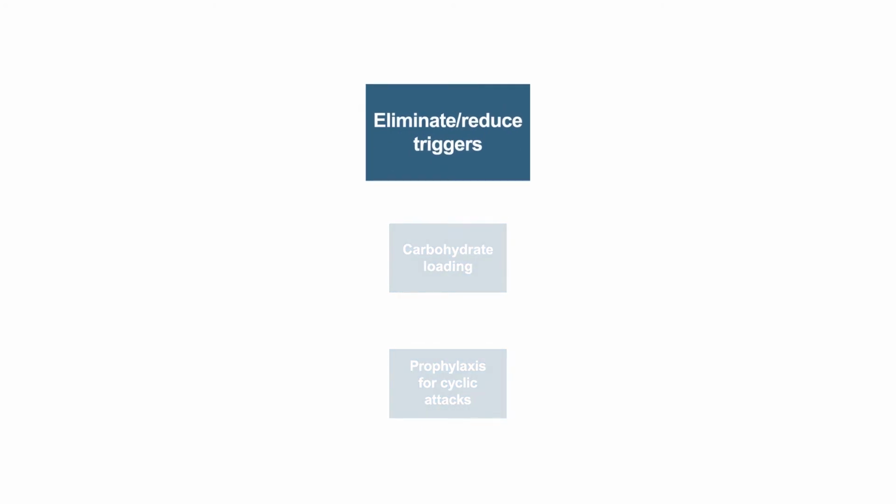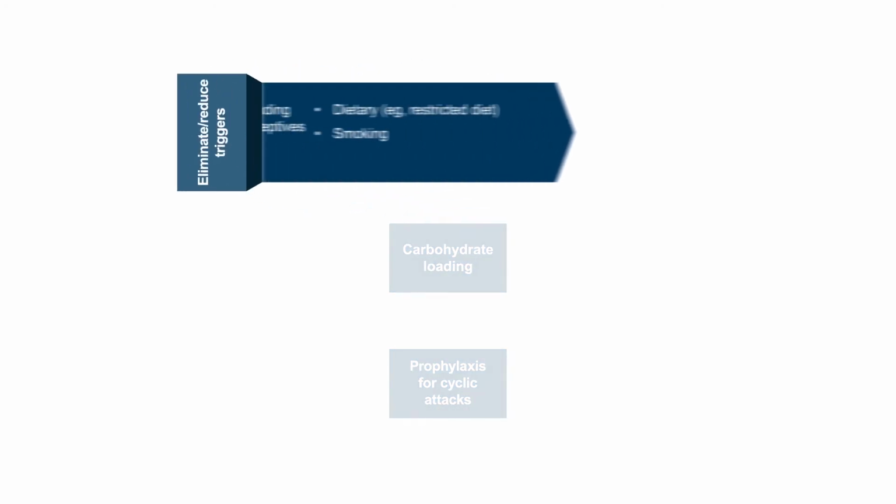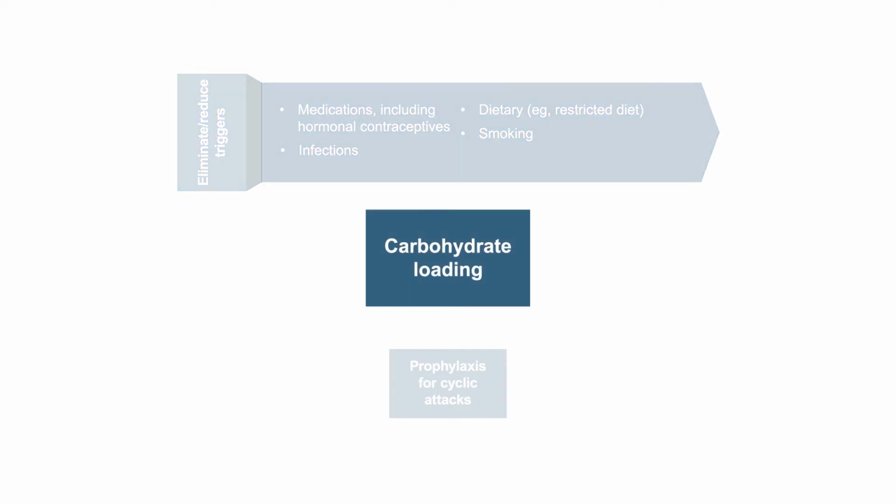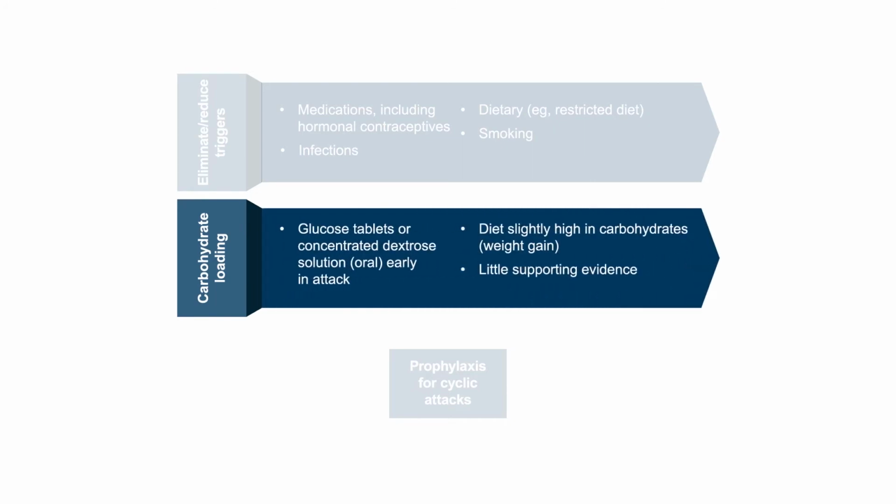We should always try to eliminate triggers such as harmful medications, infections, dietary habits, and smoking. Carbohydrate loading may be effective in terms of aborting an attack, and patients often increase their carbohydrate intake if they think they're starting to get an attack. There's little evidence that's that effective, and a problem with that is it can often lead to weight gain. And these patients can have increased body weight, which is difficult to manage because dietary restriction can make them worse. So dietary advice is very important, and we often recommend they see a dietitian.